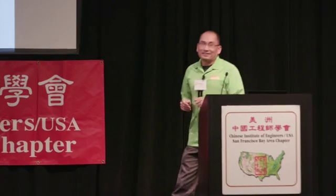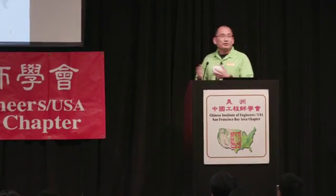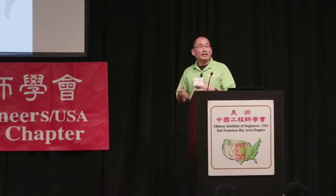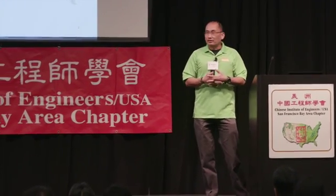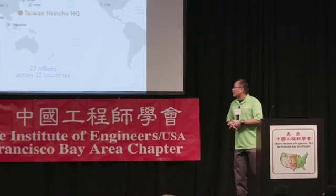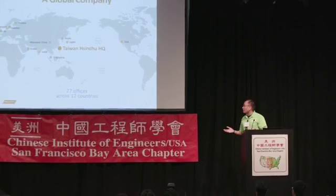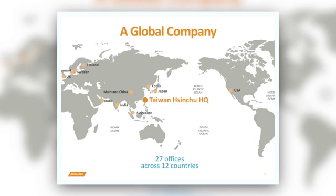How many people know about Mediatek? Yeah, quite a few of them. Let me quickly go over who we are and what we do. The company was established 18 years ago. It's a global company. It's the largest fabless IC design company in Asia. It's ranked as number 3 by revenue in the world. It has 27 offices across the world, and it has about 12,000 employees.